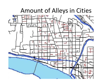Dallas currently has around 1,400 miles of alleyways citywide, and Chicago over the last century has had over 90% of the residential blocks containing alleyways.